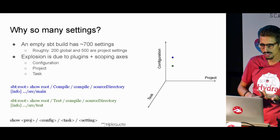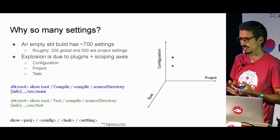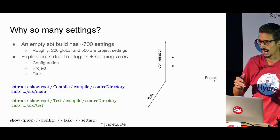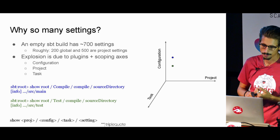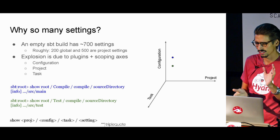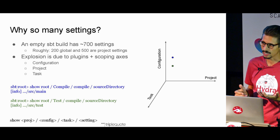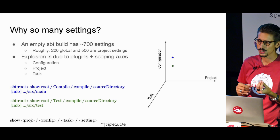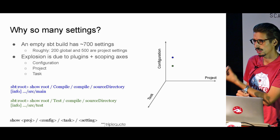And what's also interesting is that, I don't know if you know about all the scoping axes that we have in sbt, but we basically have three axes. Each setting can be scoped to three axes, and we can picture that as a 3D chart or a cube. We have the configuration axis, we have the task axis, and then we have the project or sub-project axis. This is handy because, for instance, it allows us to use a unique setting like source directory and redefine its value depending on the context.